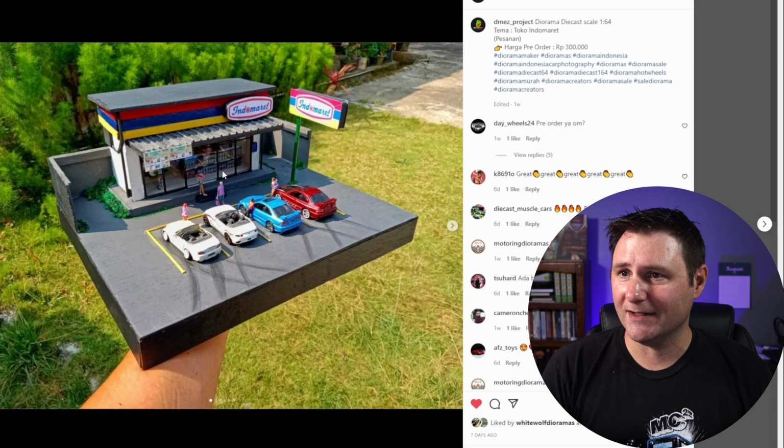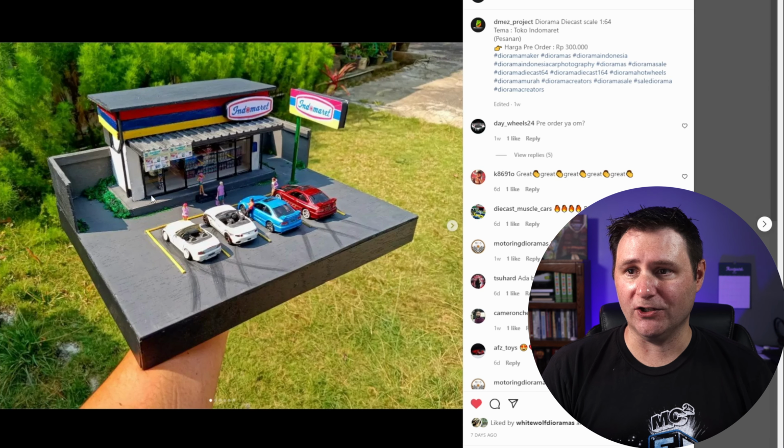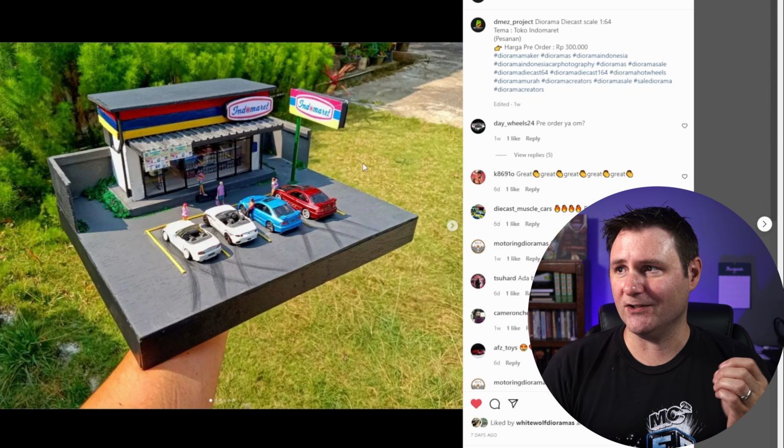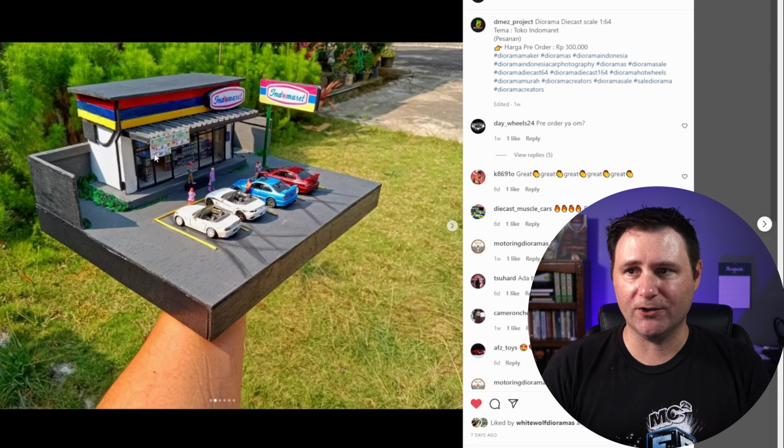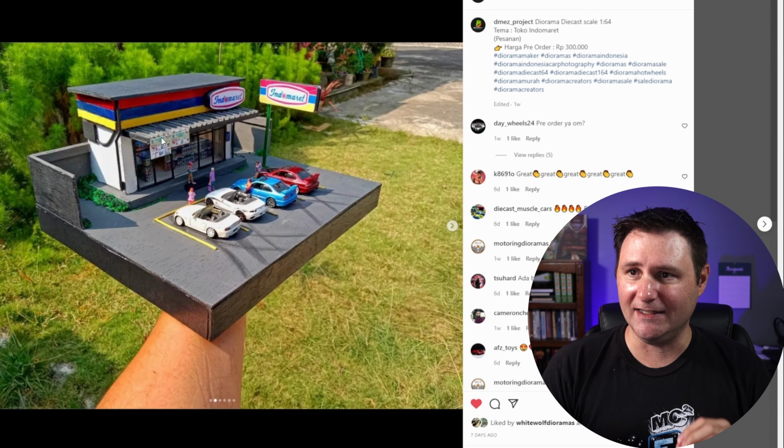Andomart or Indomart, something like that. Not sure. I think this looks really good. I love the detail on here. With it being 1/64th, that's Matchbox car size, very small, but lots of great detail.